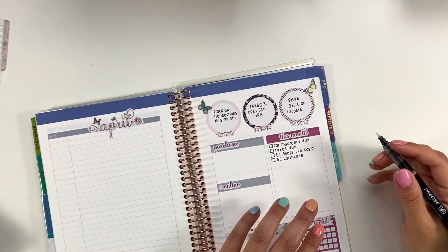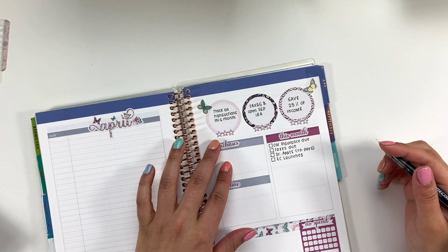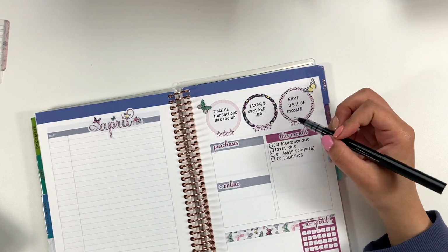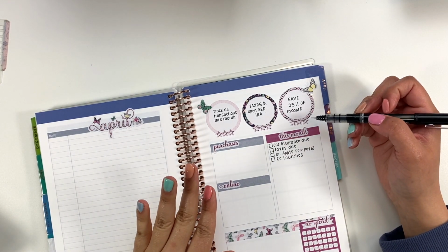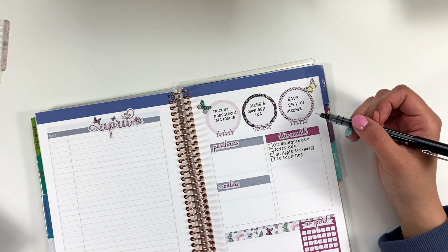All right, so for this month, I have 3 main goals. One is to track transactions all of this month. I also need to open up an IRA account, and I also want to save. I saved about 24% of the income last month, so I want to increase that a little bit to 25%.